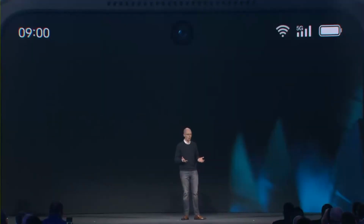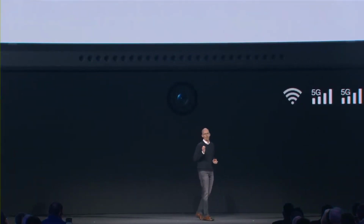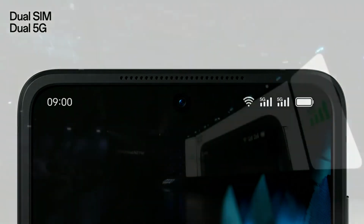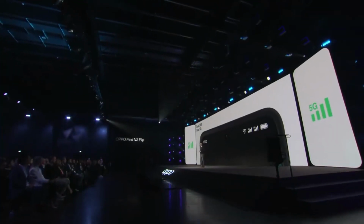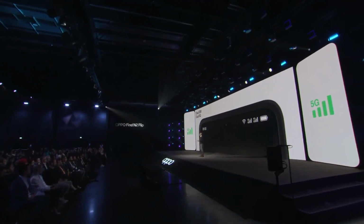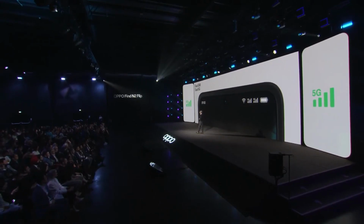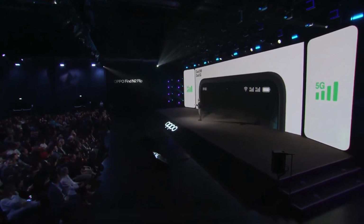And speaking of 5G, as another first in foldables, OPPO Find N2 Flip can support 2 SIMs with 5G at the same time. That's super easy and perfect to handle for people having 2 SIM cards, one for personal use, one for business use, or when you're traveling abroad, adding a local SIM card.